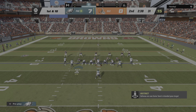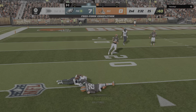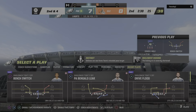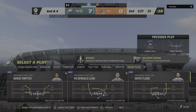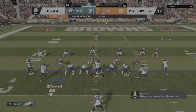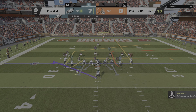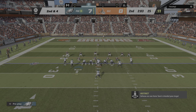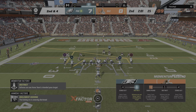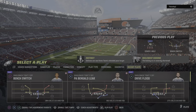Here's 1st and 10 just outside the 30. Now back to throw. He finds his man, complete. It's Watkins. He'll be dropped at the 25 after a gain of 6. They don't need to run another play here before the 2-minute warning. Let's see if they do it anyway. Two minutes on the clock, 2nd quarter, 7-0 ball game.